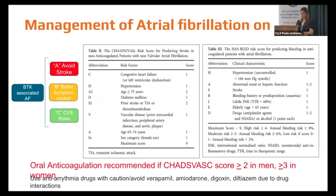So that's talking about avoiding the stroke. Then better symptom control tends to be needed really when people are on BTK inhibitors. There are two ways to manage symptoms. Firstly, you want to slow down the rate, so that's rate-control drugs, but also there are ways to try and get people back into a normal rhythm, so anti-arrhythmic drugs.